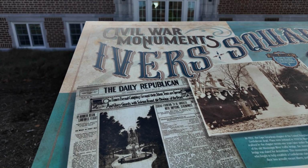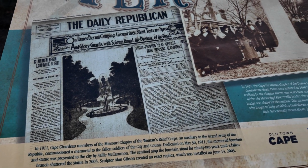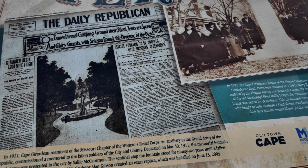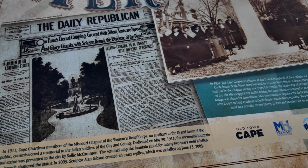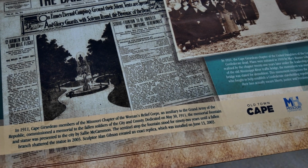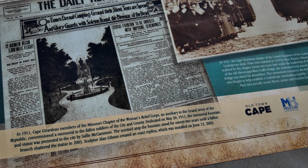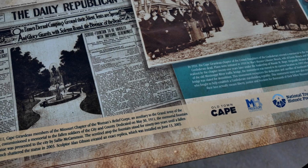And it says here, in 1911, Cape Girardeau members of the Missouri chapter of Women's Relief Corps, an auxiliary to the Grand Army of the Republic, commissioned a memorial to the fallen soldiers of the city and county. Dedicated on May 30th, 1911, the memorial fountain and statue was presented to the city by Sally McGammon. The sentinel atop the fountain stood for 92 years until a fallen branch shattered the statue in 2003. Sculptor Alan Gibson created an exact replica, which was installed on June 13th, 2003.